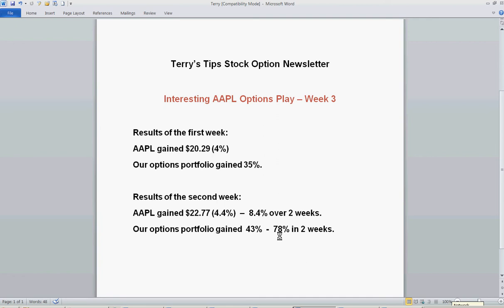And it's important to know that we would have done just as well, maybe even better, if Apple hadn't gone up quite so much. These calendar spreads that we put on do best when the stock stays about flat rather than going up that far. So let's look at what we did this week. We had to do a lot of trading, a huge number of trades.